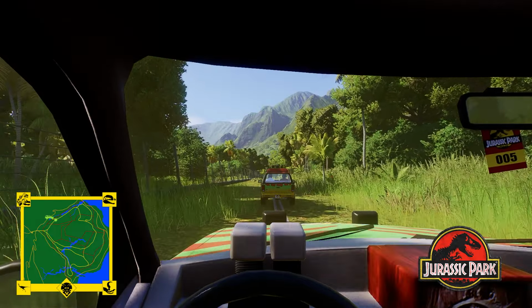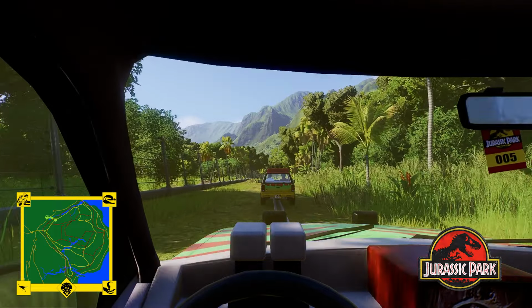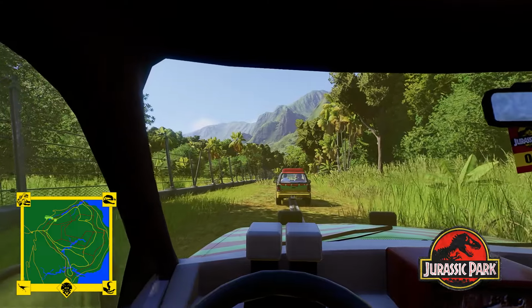We are arriving at the final paddock along the tour. Keep your eyes peeled for our most elusive dinosaur attraction, the adult Dilophosaurus.